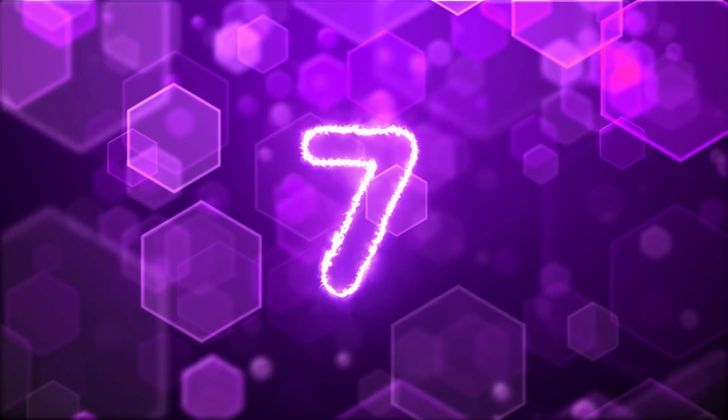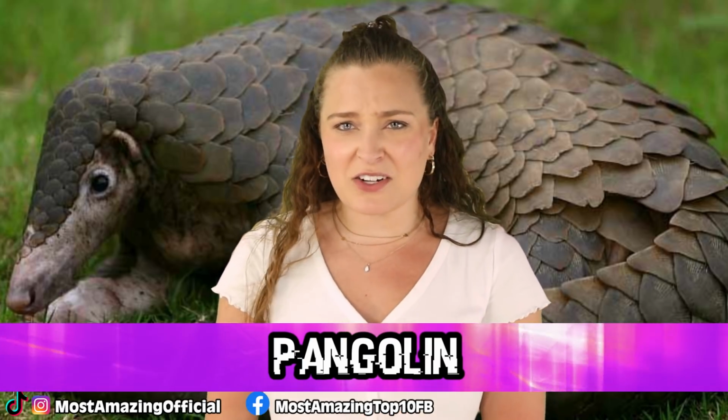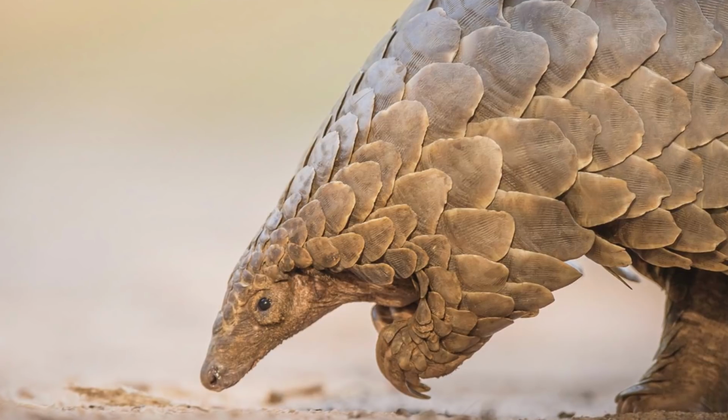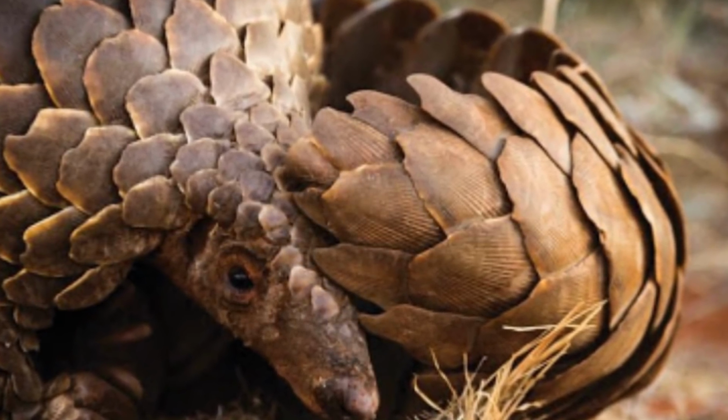In our number 7 spot today we have the pangolin. Pangolins are commonly referred to as scaly anteaters, and it truly isn't hard to see why. Something unique about these guys is that they're the only known mammal with scales. Could it perhaps be because they came from a universe where all mammals have scales? No idea is too outlandish when we are talking about parallel universes.